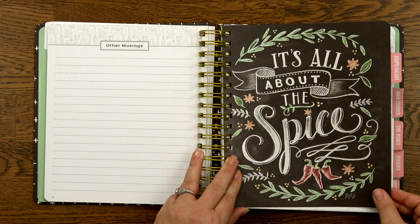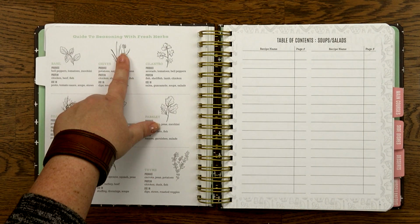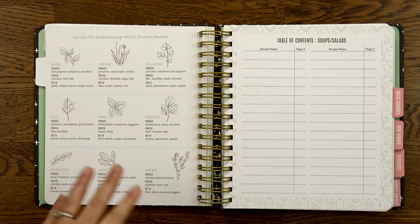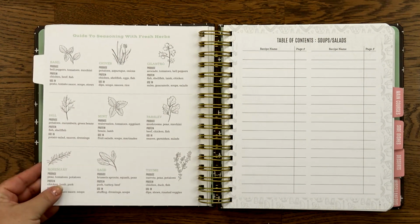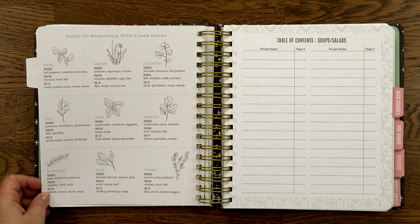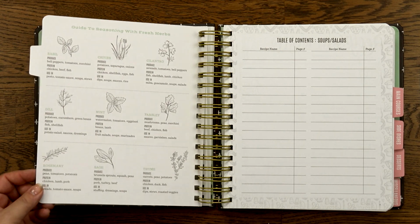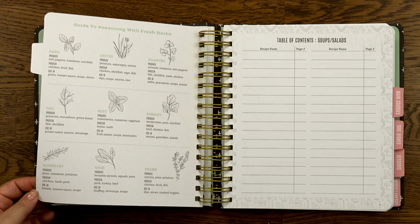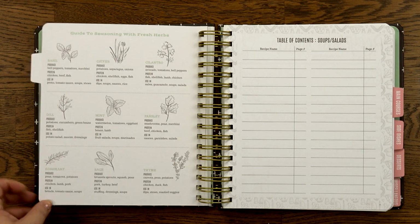So here is the soups and salads. So on this one, you have a guide to seasoning with fresh herbs. This would be, again, helpful to me because I'm not an herby girl. I rarely go purchase things like that. And so I really wouldn't have any idea what they do or how they benefit you. If the recipe calls for it, I either choose to include it or don't. But it's nice to have this.